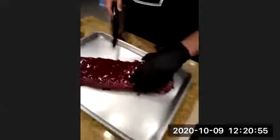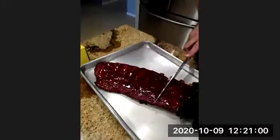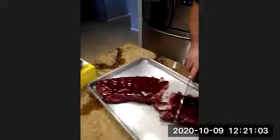Now, look at that. They're already falling apart. Wow. Don't even need to cut them. That is just falling off the bone good right there. Look at that. Oh my gosh.